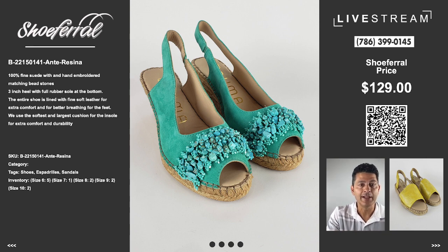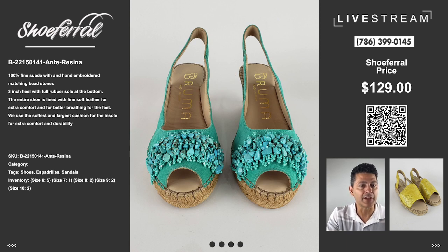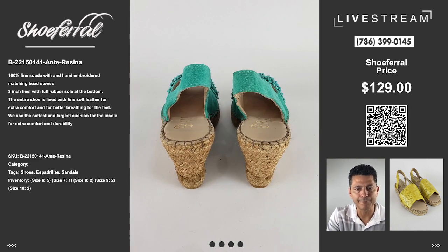Right now, this is our other espadrille. This is a 3-inch high heel espadrille with a rubber sole at the bottom, and it's got some nice hand embroidered matching bead stones right there. And these are super comfortable. My wife has a pair. She loves them. She's ready to get another pair. And you can see right there on the bottom of that sole is a little rubber sole that gives you extra comfort and durability.